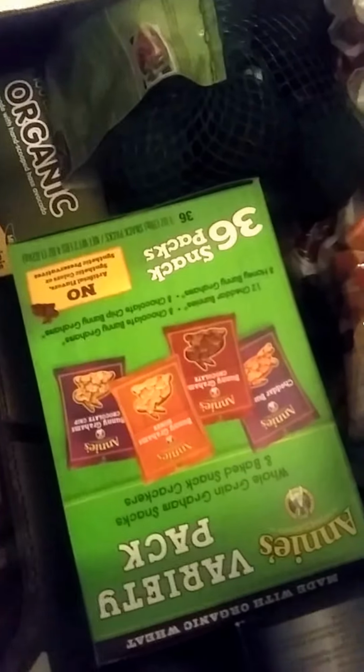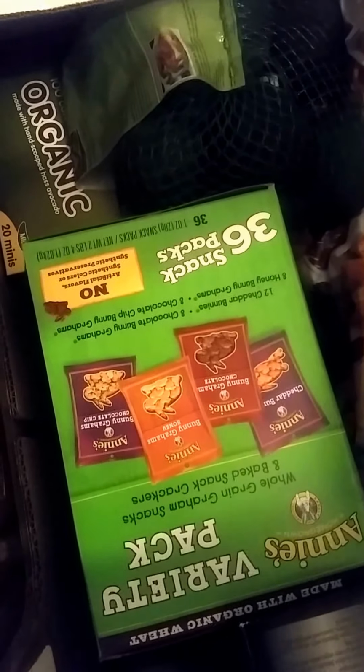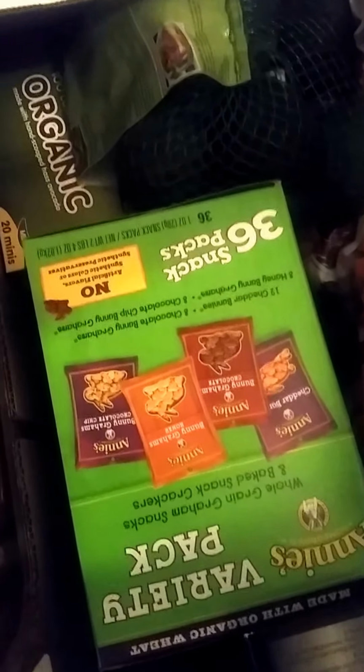Trying to hurry because I've got some cold stuff I need to put up too. Got these bunnies. These were on a special deal, under $10. They were probably like $7, I think, for a 36 pack. If you buy the ones at Target, this is such a better deal. Bag of six avocados for $4.99. The guacamole, me and my husband love this kind, and it's organic. I didn't even see that. But you get 20 of these for $11.96.